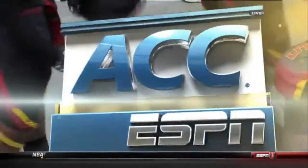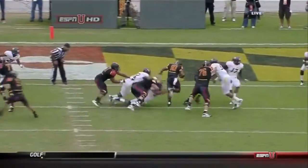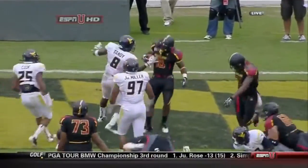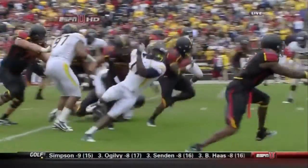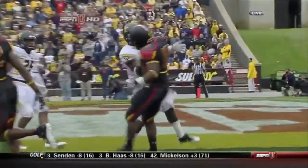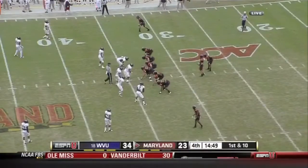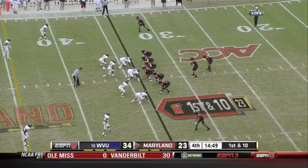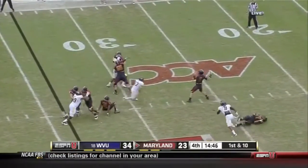The thing that's impressed me is Maryland's ability to run the ball right up the middle of this 3-3-5 West Virginia defense. But the last 2 drives, before it was David Meggett, this time it's DJ Adams. Gash in the middle. We just talked about Danny O'Brien, 23 of 39, 221 yards, 2 picks.